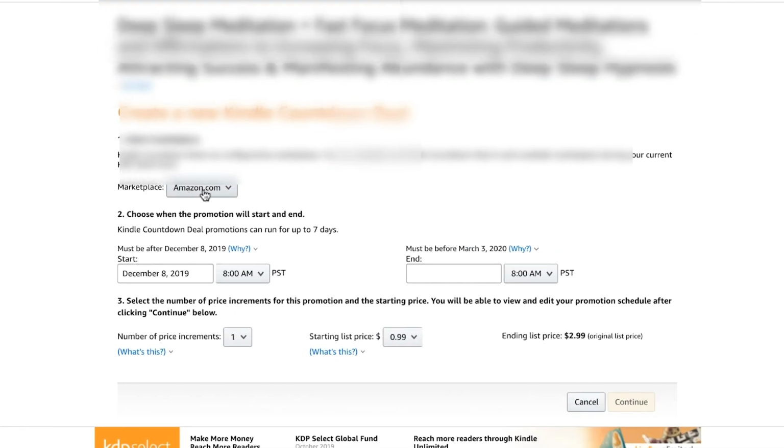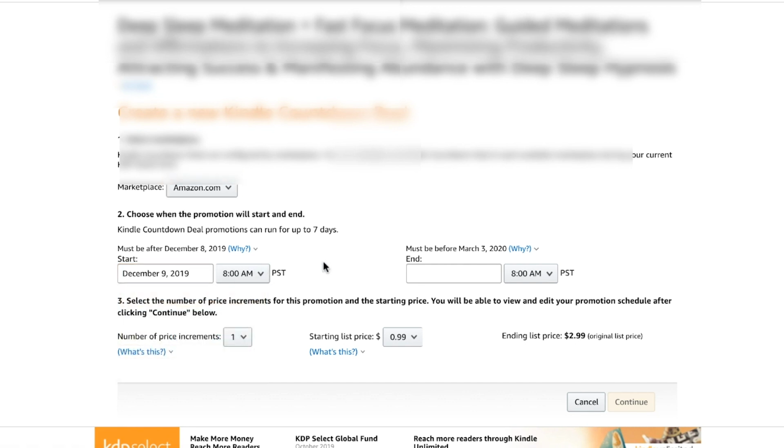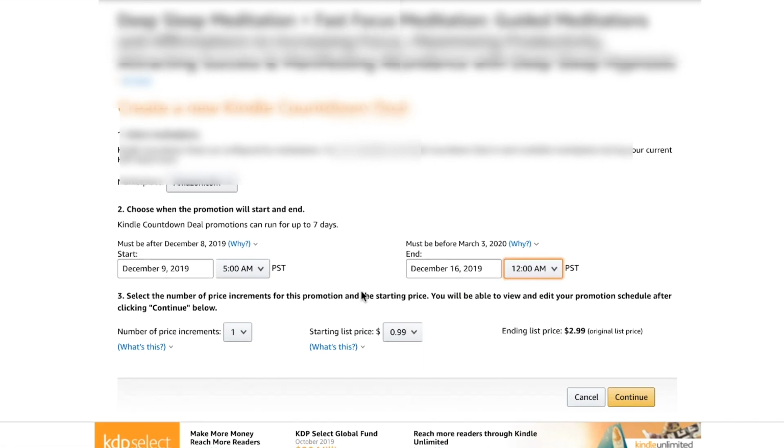So the marketplace that we're going to do is Amazon.com. We're going to set one up for the UK market and the .com market. So we're going to start this. Let's check. We're not starting it on Sunday. We're starting it on Monday. We want to start this at 5 a.m. We're going to run it for the full 7 days. And, okay, who cares what time it ends, really?